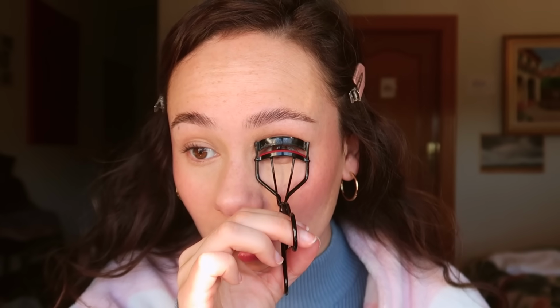Okay, eyes. Number one must do, curl the lashes. This is a Rephr lash curler. And I'm gonna be honest with you guys. As you know, I have really straight down eyelashes. They don't like to curl. So sometimes I don't even put on mascara. The only way the curl will hold is if I don't put anything on it.